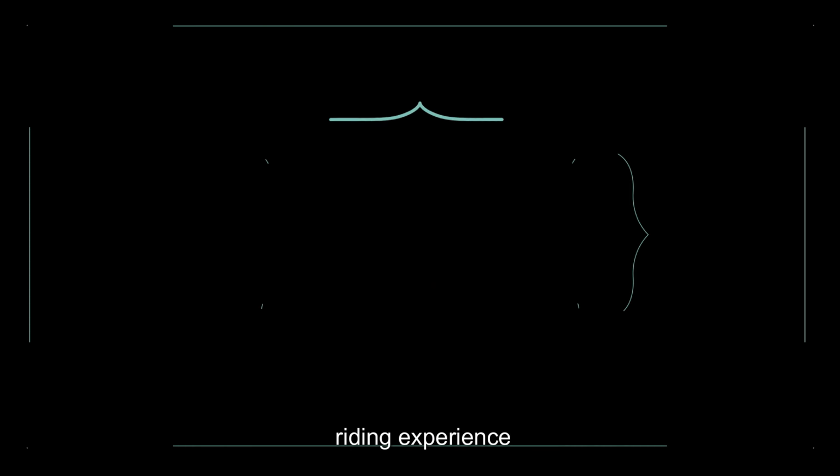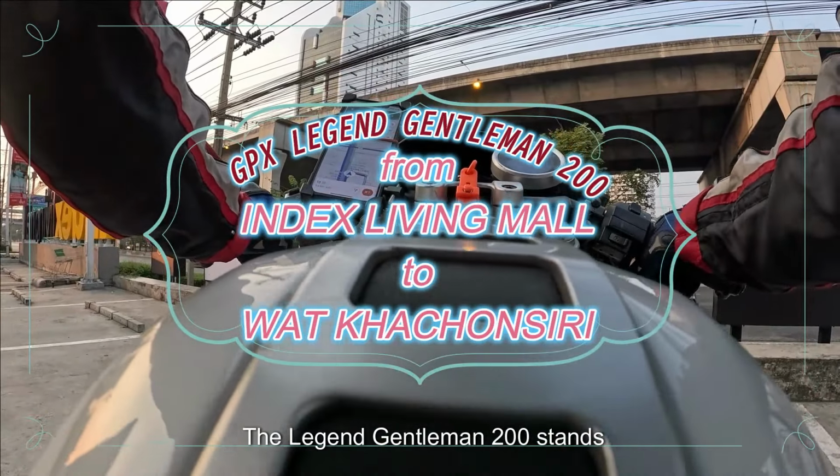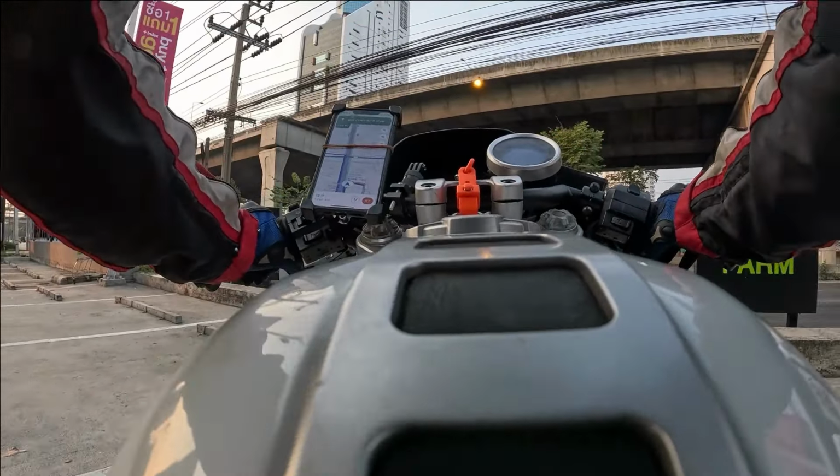Its advanced suspension system ensures a comfortable ride, even on challenging terrains. The 2007 model features a refined style that exudes sophistication. With its classic chrome accents and retro-inspired bodywork, the Legend Gentleman 200 stands out from the crowd. Its rich paint finishes, available in a range of vibrant colors, add an extra touch of elegance.